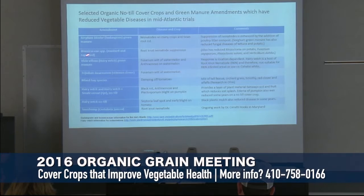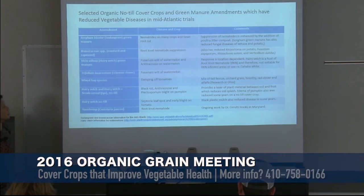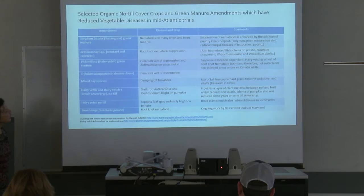Brassica species like mustard and rapeseed are also very good on root knot nematode suppression. And those species have also been associated with reductions in rhizoctonia on potato, and Fusarium oxysporum, rhizoctonia solani, and verticillium on potato. So another good one. But you saw in the Fusarium wilt trials that it did not suppress Fusarium wilt. So again, you kind of have to be familiar with what your disease spectra are on your field.